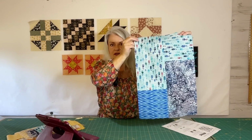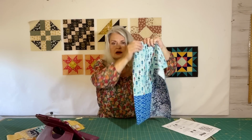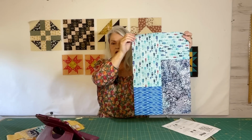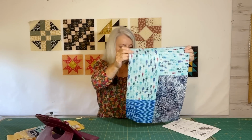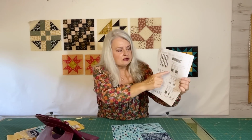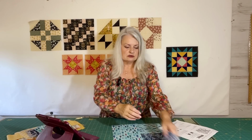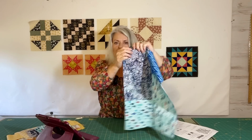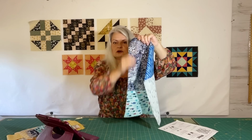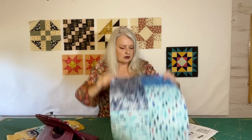This is just a sample block that I did. But always remember to put your long block on the left, and all of the blocks will go together this way. If you make your two piles of blocks here, you have a small block and then a longer block. If you just lay those down and just start sewing them together, it's not going to go together right. So just make sure that your top block, top left, is a long block, and then you just turn them opposite after that.